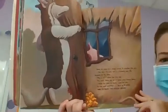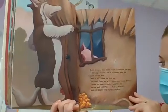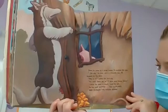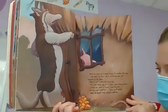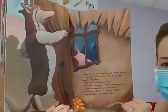Soon he came to a straw house. It smelled like a pig. "I like pig," he said, not in a friendly way, and he banged on the door. "Who is it?" called the first pig. "The wolf. Open up or I'll blow your house down." "Well, I think the door is stuck," said the pig. So the wolf huffed, and he puffed, and he blew the house down.